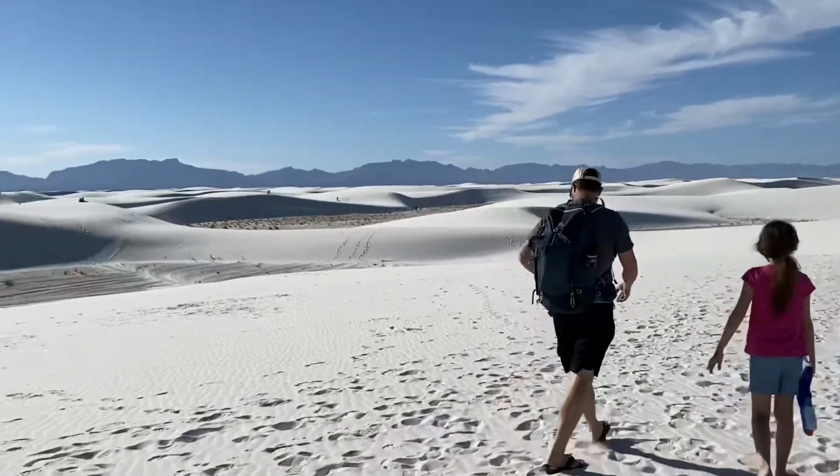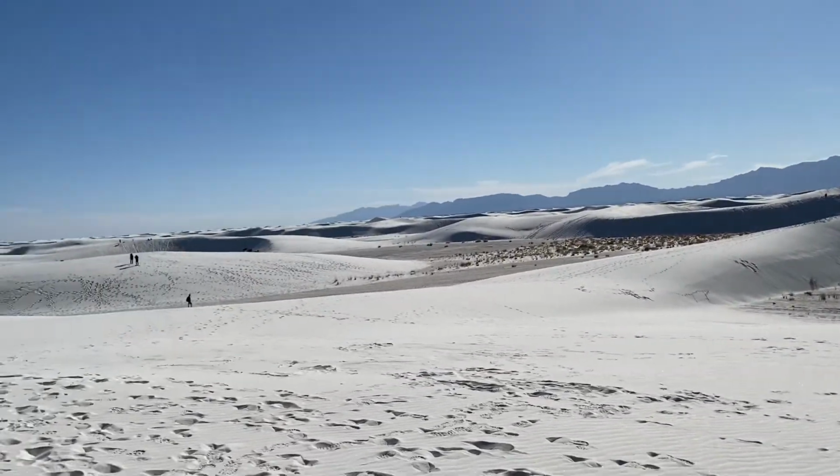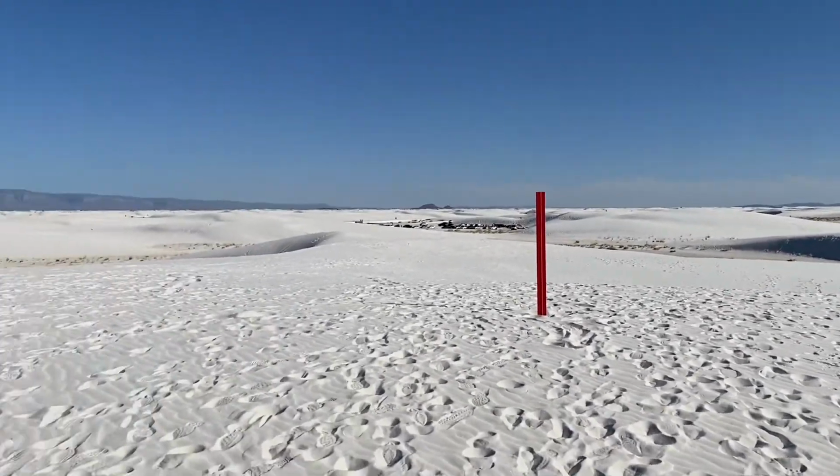You can also generally see a bunch of other people walking around the dunes. The further out that you go, there are fewer people, but you can use that as a bit of a marker as well.